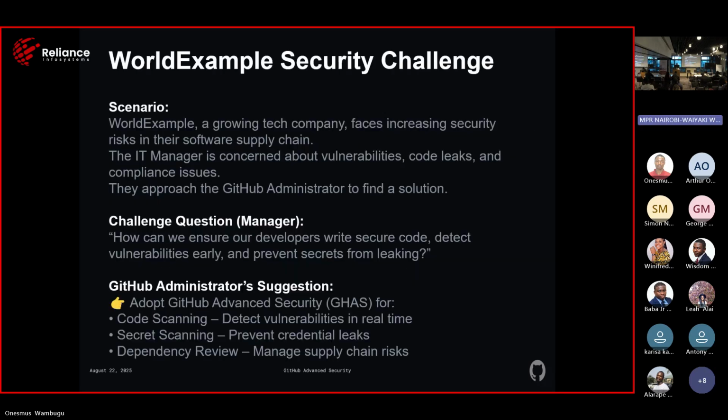Here we have a customer called World Example. They have a security challenge. World Example, a growing tech company, faces increasing security risk in their software supply chain. The IT manager is concerned about vulnerabilities, code leaks, and code compliance issues. So they approach the GitHub administrator to find a solution.